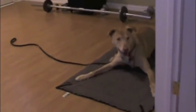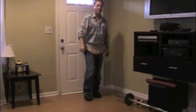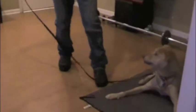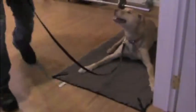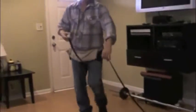Once she can handle me walking around to different parts of the room and staying down, then I leave the room, like I just went into the kitchen. As long as she's still there, when I come back, she gets a reward. If she gets up, I'm going to say no. If she doesn't go back down, I'm going to pick up the leash like this, put her back. Or if she's out here, go like that. If she leaves the mat, I'm just going to pick up the leash, walk her back like this.